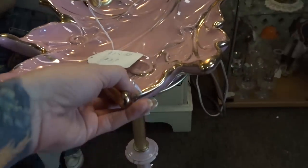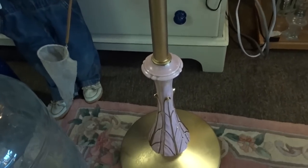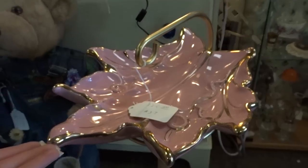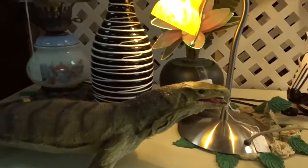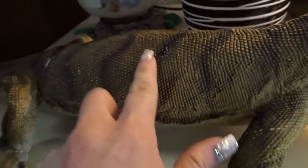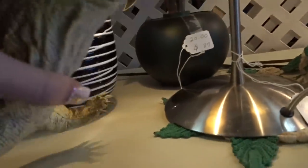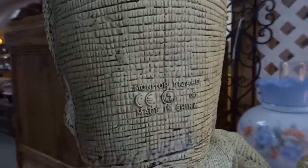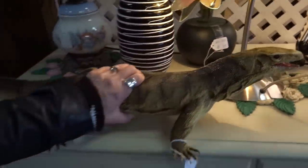This one is $125. Ooh, is that gorgeous. Oh me, oh my, that pink? I love it. Oh my god. Oh my gosh, is this real? No! Monitor lizard. Oh! Is it real? Surely it can't be. Is this thing? No, it's a toy. Okay, I feel a little better. I was having a moment.